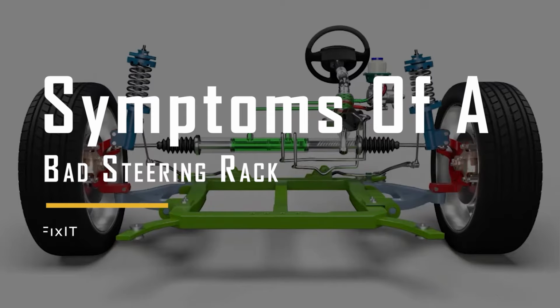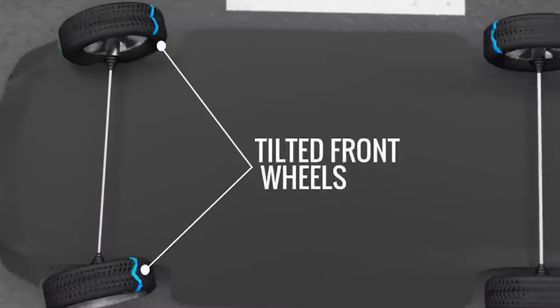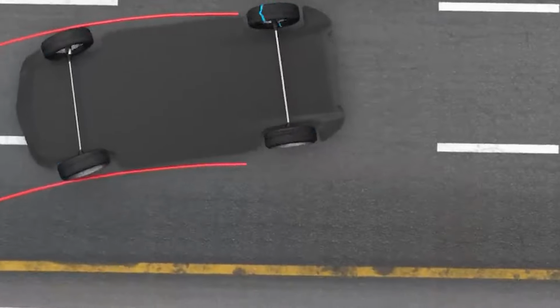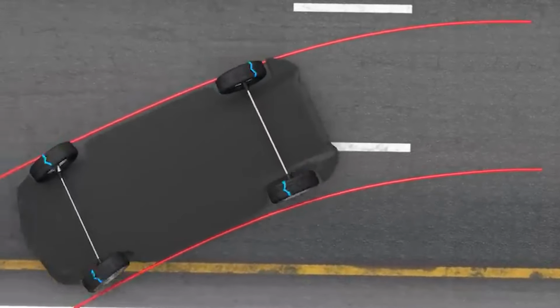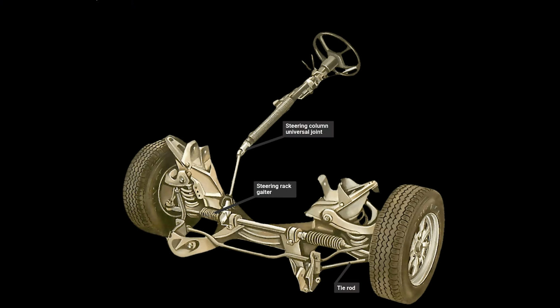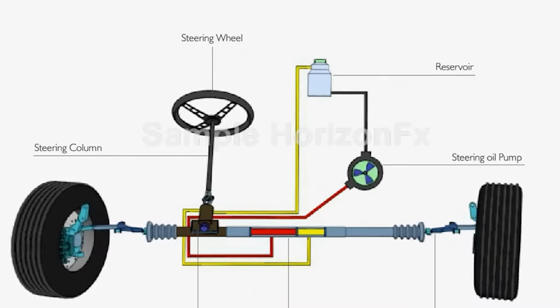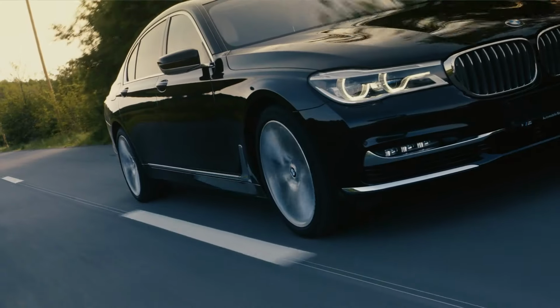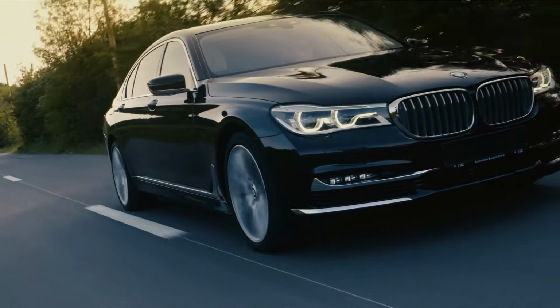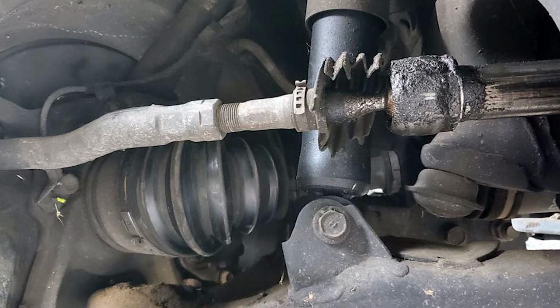Let's get started. First, let's talk about the purpose of the steering rack. It converts the rotational movement of the steering wheel into the side-to-side movement needed to pivot your wheels left and right. The steering rack is located in the middle, between the two front tires. Today, we'll be focusing on hydraulic power steering systems, so if you have a newer car, it might feature electric power steering instead. Now, let's take a closer look at the symptoms of a bad steering rack in more detail.